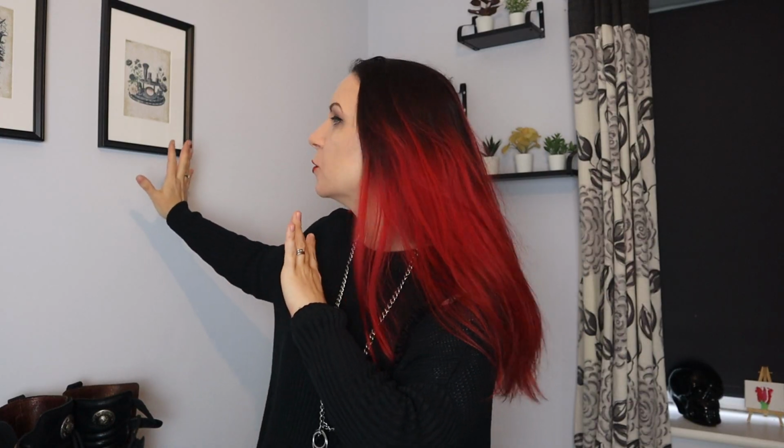So here it is, my completed filming room. What do you think? I absolutely love it. I love the colour of the wall. It's beautiful, cool, grey, much better for photographs. It really helps with the light balance and stuff like that. I love my shelf. I'll show you that in a minute. Everything looks so much more cohesive.